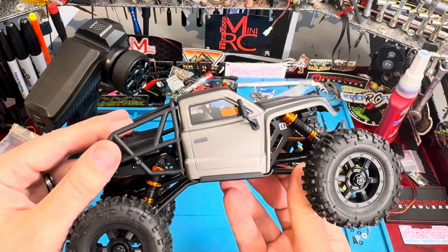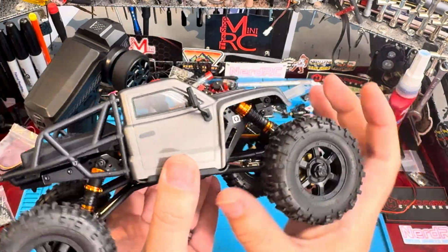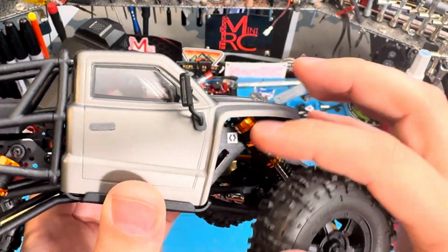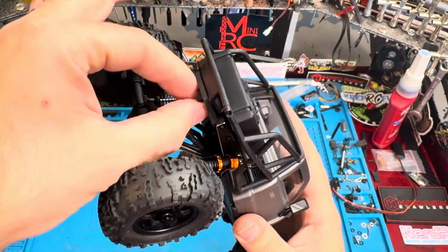Servo on axle, oil-filled shocks. It's aluminum bottom cap, top cap. The center shock housing is plastic, but we do have an aluminum preload collar here, so that's nice. I love the little HPI branding on the chassis there. All right, let's go ahead and open this guy up here.